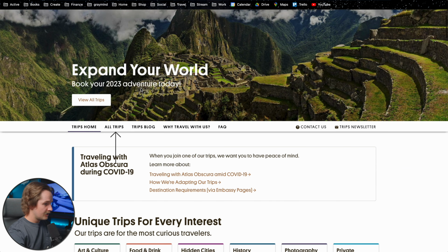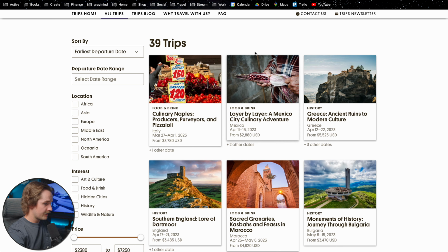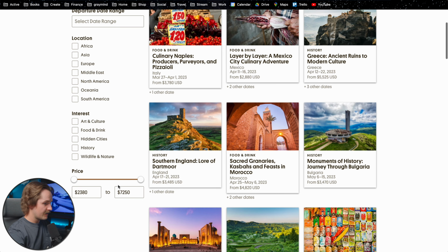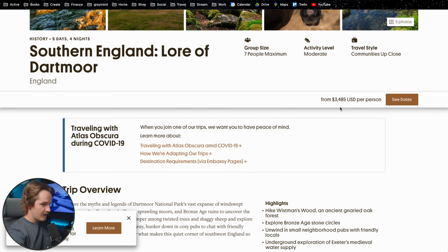On this page here, you can go to all trips and you can sort by location. You can also just see they have 39 trips available right now. You can sort by different interests like food and drink, hidden cities, history, and then sort by price as well. So I'll just click into this Southern England Lore of Dartmoor. If you scroll down, you can see the cost per person.